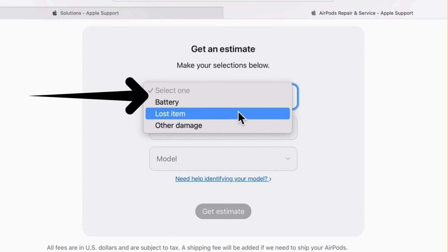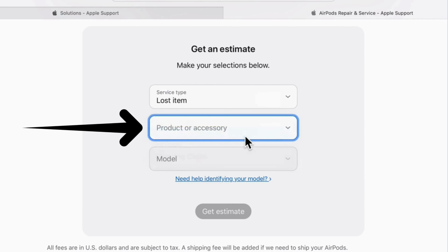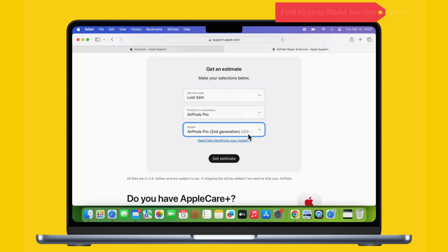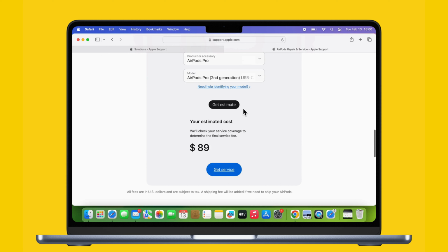Now, wait and see the service type selected as a lost item. Then click on the drop-down menu beside the product or accessory and choose your product from the list. After that, click on the drop-down menu beside the model and choose your AirPods model. If you don't know the serial number for your AirPods, click on the iCard to watch the video about how to find the AirPods model name and number. I am using the way to find my AirPods serial number available inside the lid of the charging case. Then, finally, click on the Get Estimate button. You will receive an estimate and see the service fee.